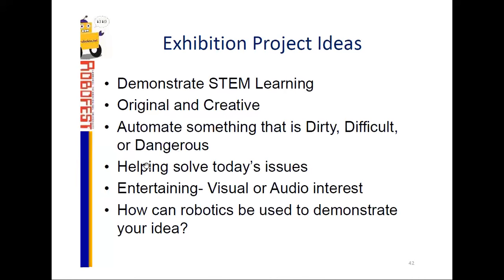A good idea for your exhibition project would be something that solves some of the issues you see today, something that's entertaining, that adds visual or audio interest. And something I like to do, and I encourage my teams to do, is to keep asking the question: how can robotics be used to demonstrate your idea?